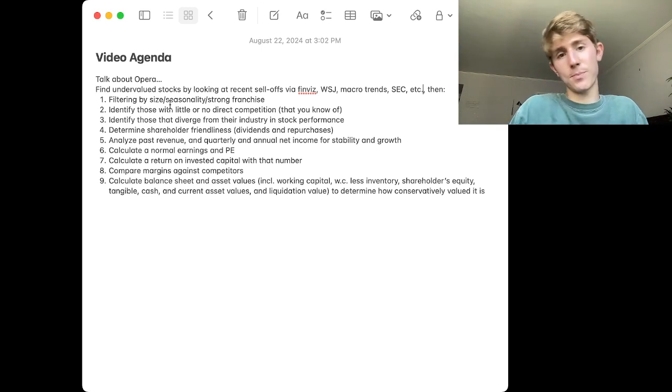But number three, identify those that diverge from their industry in stock performance. So that's great for comparative analysis. So if you see a stock that's, let's say, in the AI industry, and the AI industry has experienced major growth and is super bought up and overpriced, and this stock has been left by the wayside, well, it may be because they suck, or maybe because they're undervalued. So that's a great place to look.